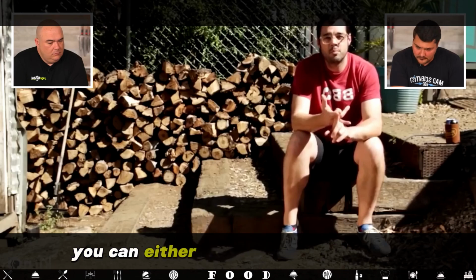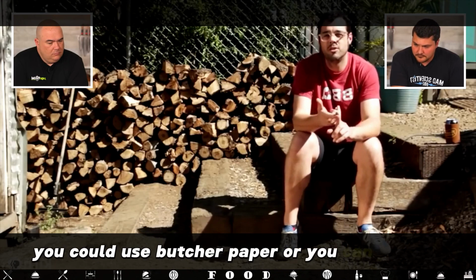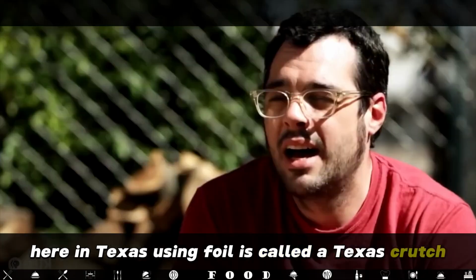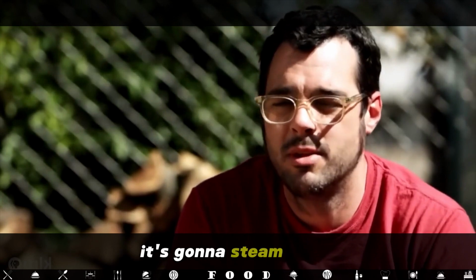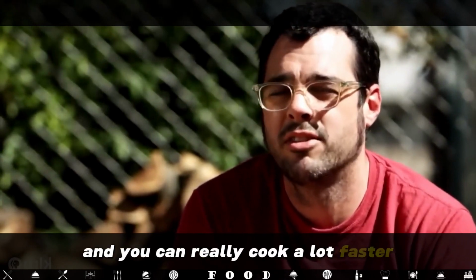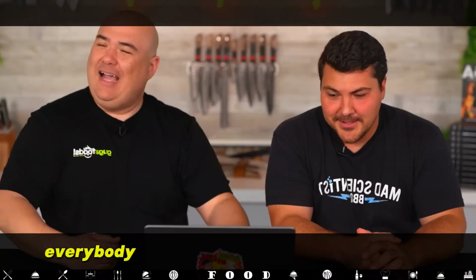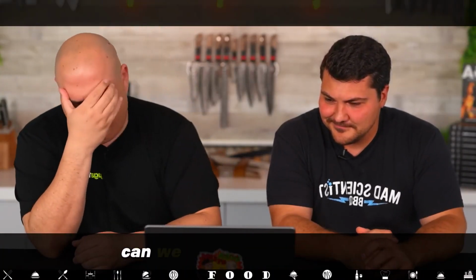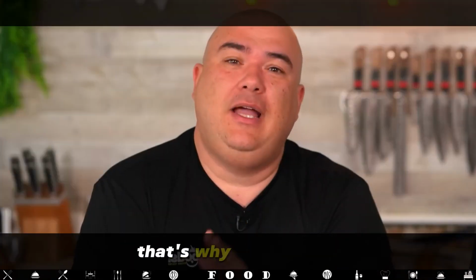So you could either burn a really clean fire and not wrap it, you could use butcher paper, or you could use foil. Here in Texas, using foil is called a Texas crutch. I don't like to use it, but it's gonna retain a lot of moisture in there. It's gonna steam itself, and you could really cook a lot faster. I love it because of that. You can cook it a lot faster, everybody. After you're outside for 6 hours, 8 hours, you go like, God, can we just be done with it? Guilty, right? We've been there, yeah. That's why I like it.